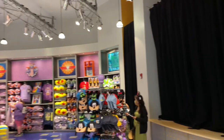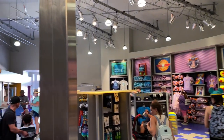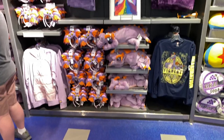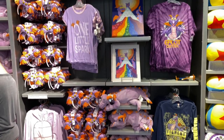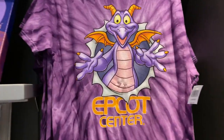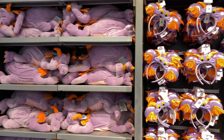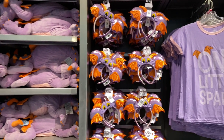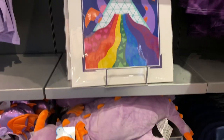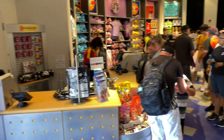Here's a quick look at the ImageWorks gift shop with the Imagination Institute-inspired merchandise. They even offer an assortment of Figment-themed merchandise. Like this cool Figment shirt here. Let's see how much it is. And it's $36.99. There's even Figment sleeping and Figment-themed ear headbands. Don't forget this neat Figment-themed artwork. Here's a quick look at the register app before we head out these exit doors here.